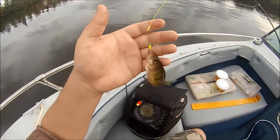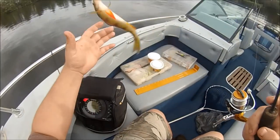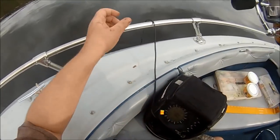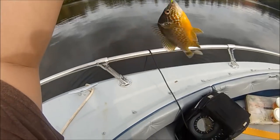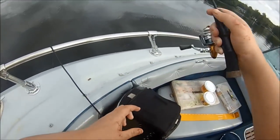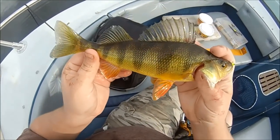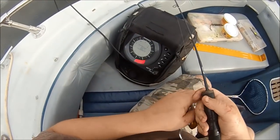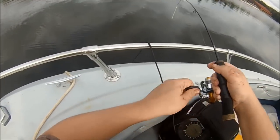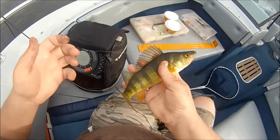There, a little perch. There's another one. Another perch. Cool. There he is. A little pumpkin seed. There's another one. I love this rod. Ooh, nice perch. Beautiful. There's so many fish right here. There he is. Another perch. And a school, a nice size perch. That is cool. Right on.